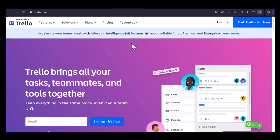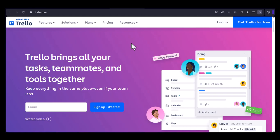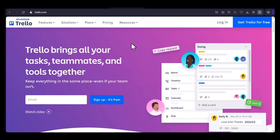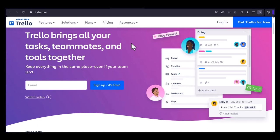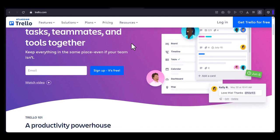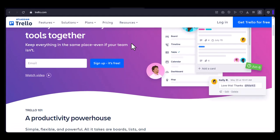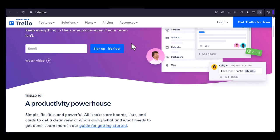Have you ever felt overwhelmed by a never-ending to-do list? Struggling to keep track of projects, tasks, and deadlines? You're not alone. Millions of people around the world have turned to project management tools to help them stay organized and productive. But with so many options available, it can be tough to decide which one is right for you. Today, we're going to dive into one of the most popular tools out there, Trello.